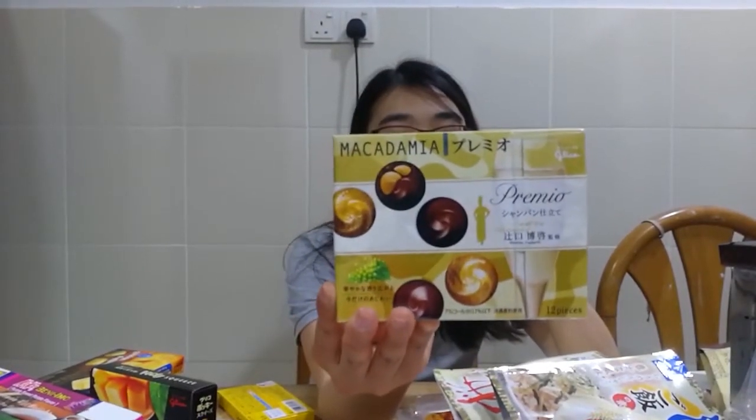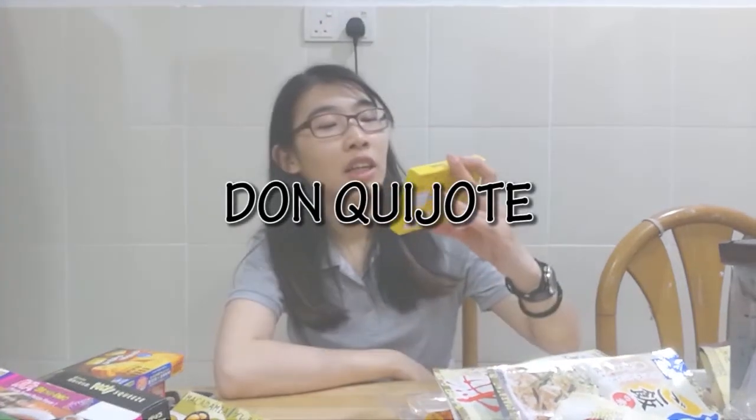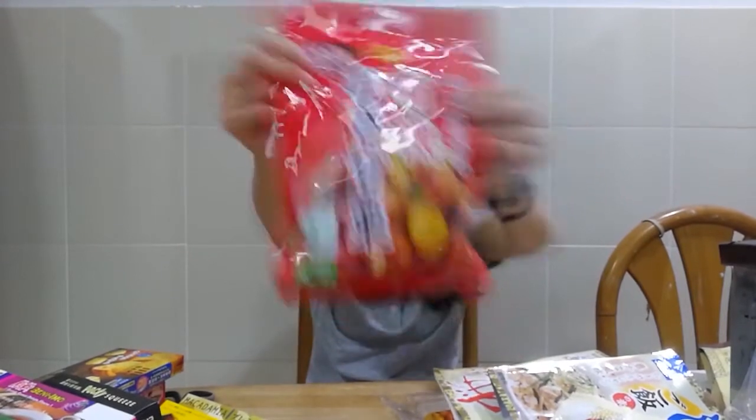I bought this from Belmont Kiosk. I've actually tried macadamia chocolate and it tastes super wonderful. So I tried this premium version, and I suppose there's a special wine in it. Another one is Lotte Calvados. This is chocolate with, I think, apple wine, and it's a winter special. So the last food is this curry. So that's all from me for the food products.